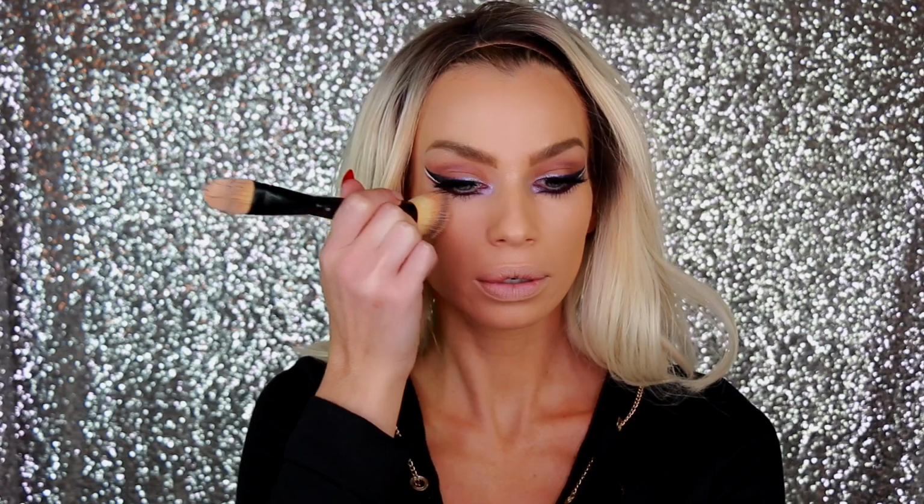But I'm also going to brighten this whole area up because I like a little bit of brightness underneath, even to this point right here. It just gives your face a nice sculpted look and helps your cheekbones appear higher, lifted, and fuller. And tap it in. Tap, tappity tap, tap, tap.